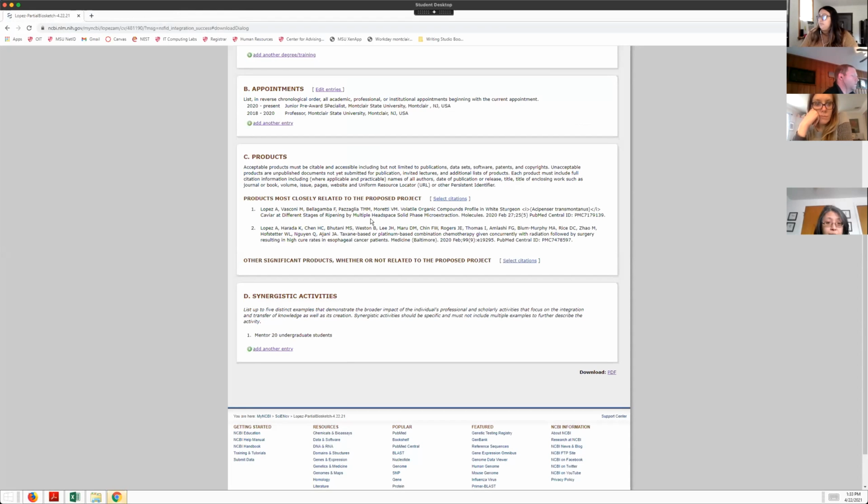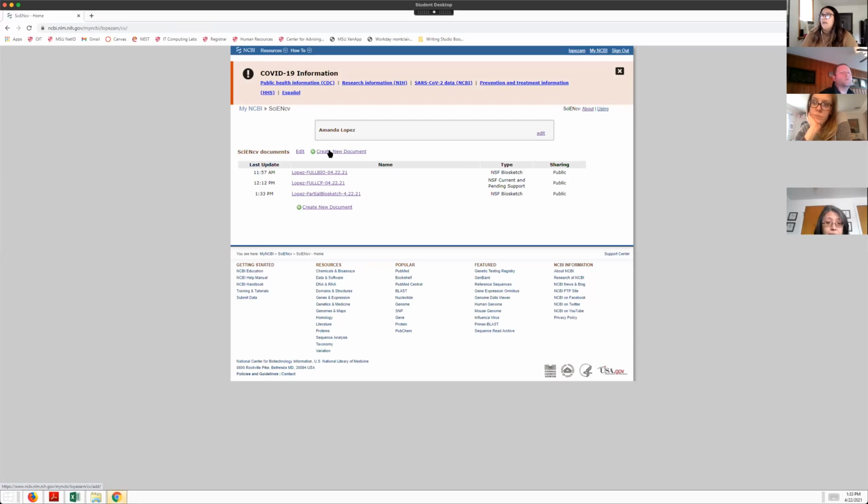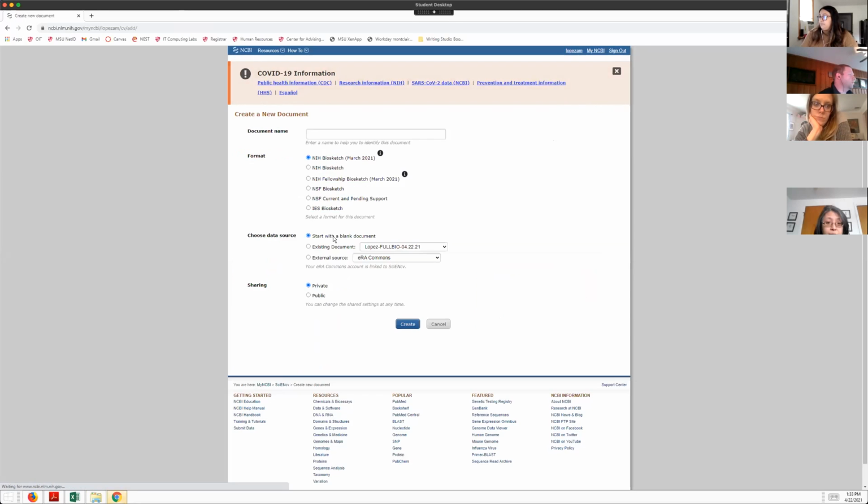So now, if we go back to SciENcv, and say you have a Biosketch that has already been completed, but you need to make some edits, you will go ahead and create a new document. We do part NSF bio and today's date. Now, I could pull the information from an existing document that's already included in my SciENcv, and you will be able to have the list right here. So the one that we had just completed is listed here, and my full bio that's completed is also here. And then this will bring everything together.